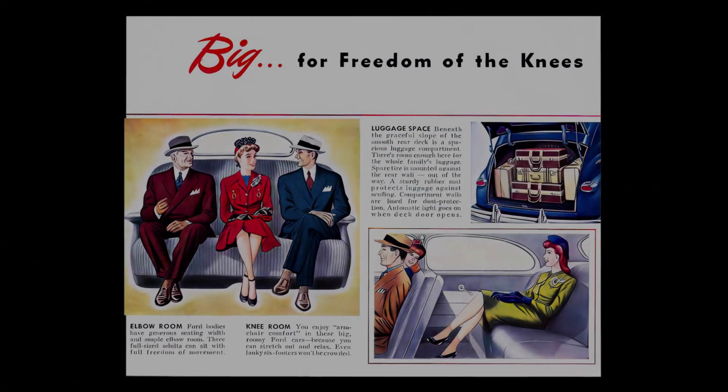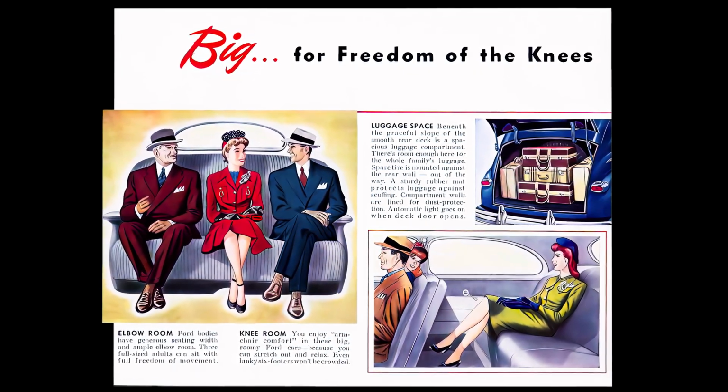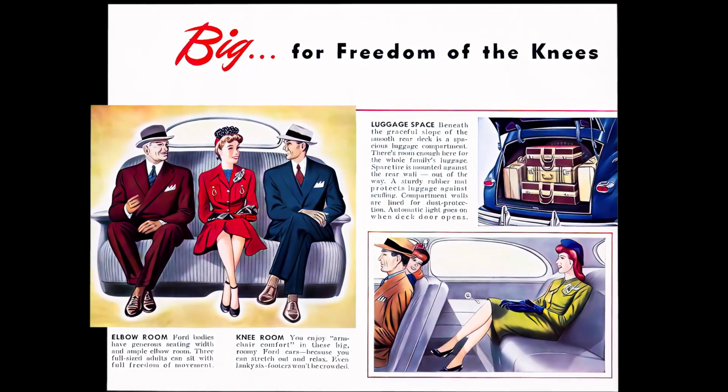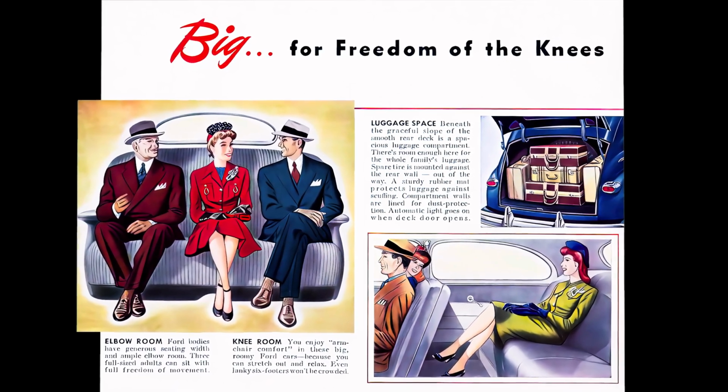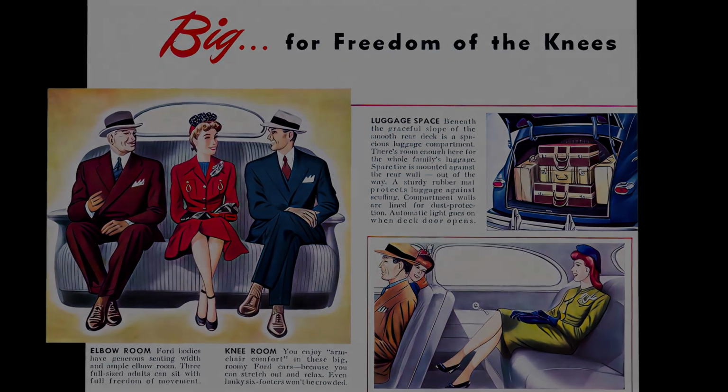Knees were free to wave about in the spacious 46 Ford interiors that featured seating that wouldn't seem out of place in a mid-century living room. Luggage capacity was equally generous, with a wide-opening trunk that even featured an automatic courtesy light, true luxury for the time.